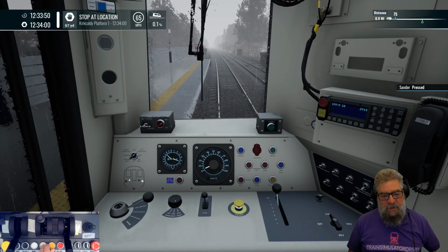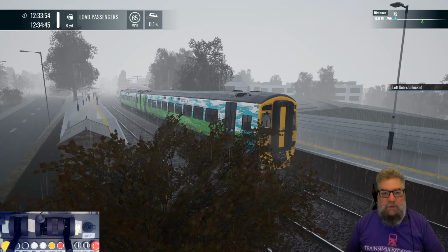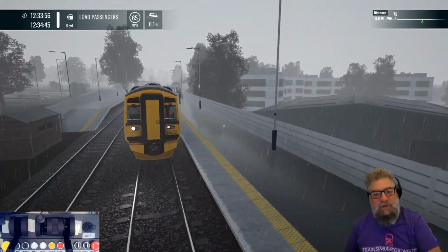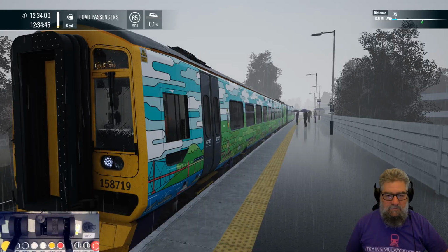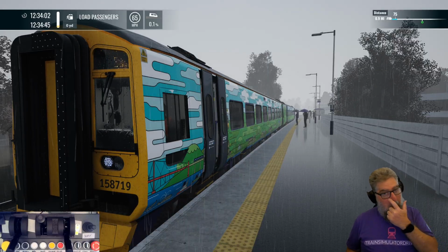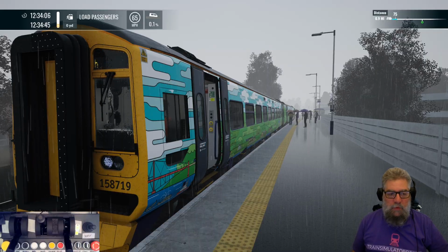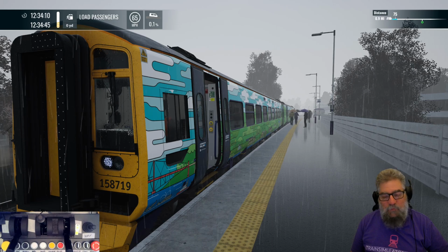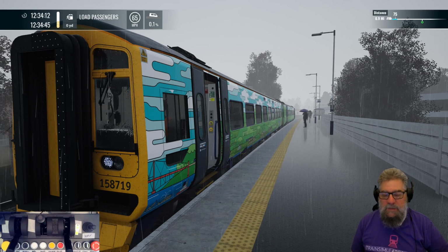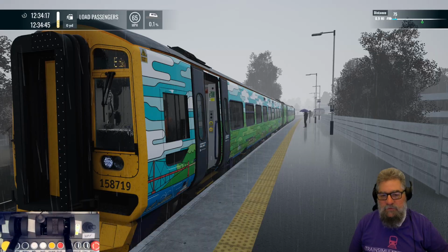You can stop now, anytime you want. Yep, good. Well, there you go. We now know the answer. Will it say Kirkaldy? And the answer is no. As the doors eventually open up by our guard. Well, that's as far as we're going to go today in 158719 in the Leven Branch livery in the new timetable for the Fife Circle.